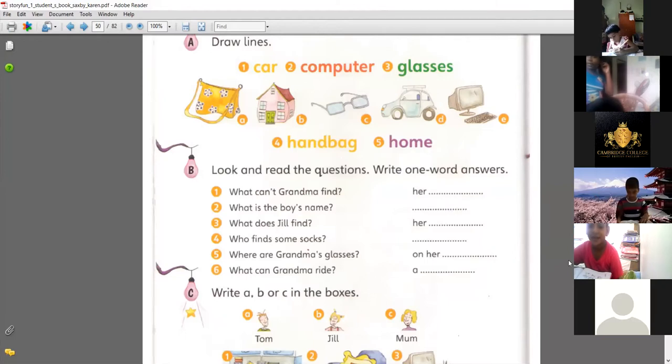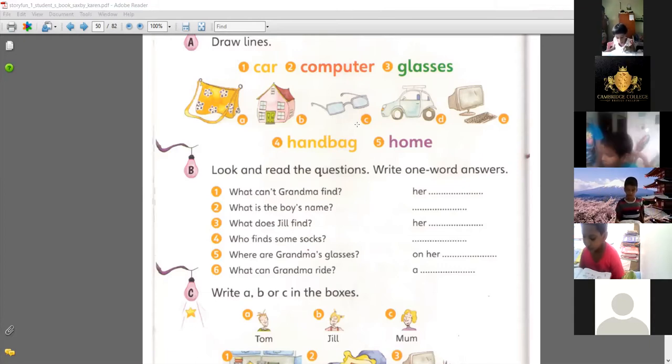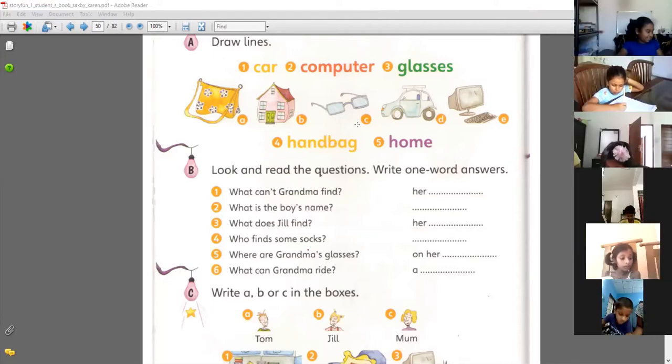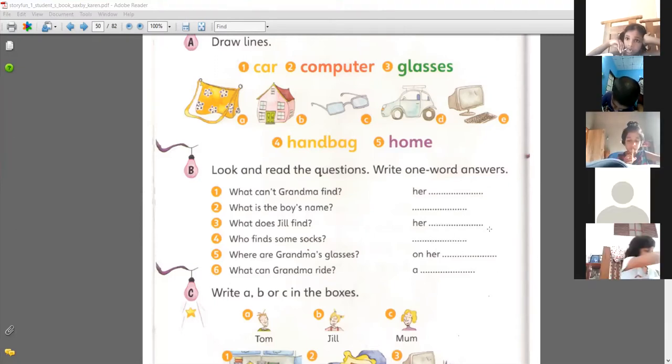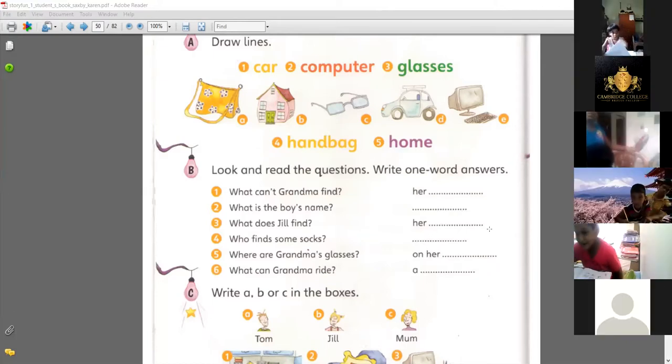Teacher, I have finished. Okay, good. Can you read your answers? Shall we read the answers, Puta? Yes, you can read your answers. Glasses. Yes, number one, her glasses. Yes, Tom. Good. Old ruler. Very good. Mom. Yes, Mom. Head. Bike. Very good. Okay. So he has already written the answers now. I hope others also have completed it. So shall we start it again?